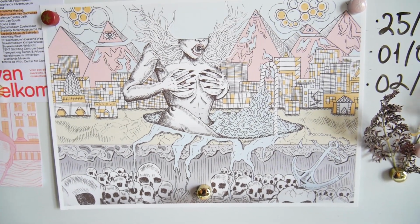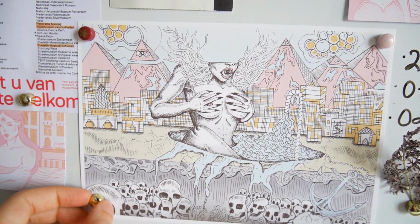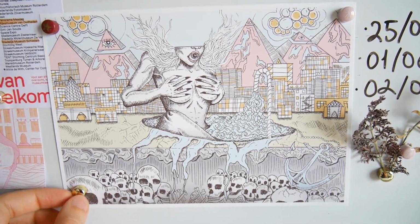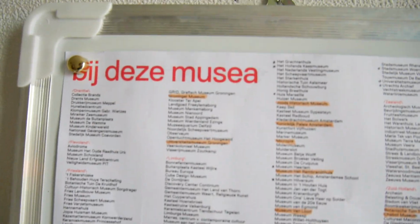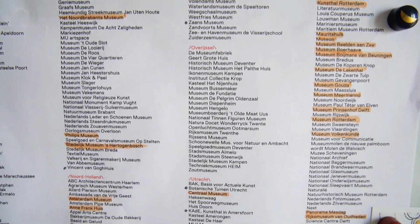This is another artwork of mine. I made it quite a long time ago, but it's still one of my favorites. And here is the list of museums in the Netherlands, and my goal is to visit the majority of them.